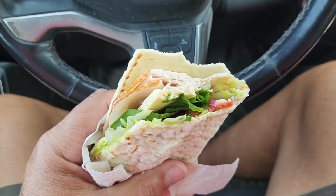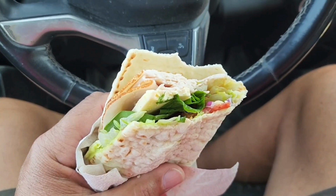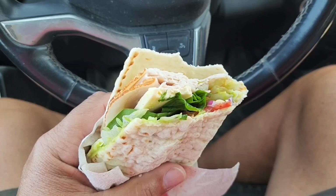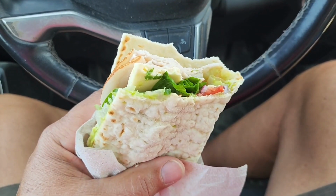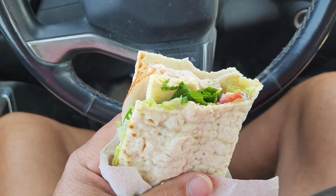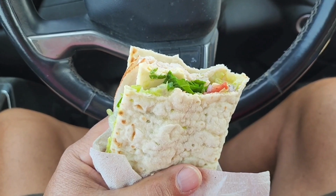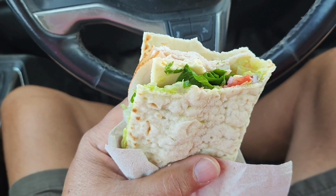And then we load up on the vegetables with onions, tomatoes, lettuce, some jalapenos are good. Comes out really good. And then we have them cut it in half. We can have this one now. In about 4 hours, we have a second meal. So if we stay on the go, we've got some good grub. Well, that was really good grub.